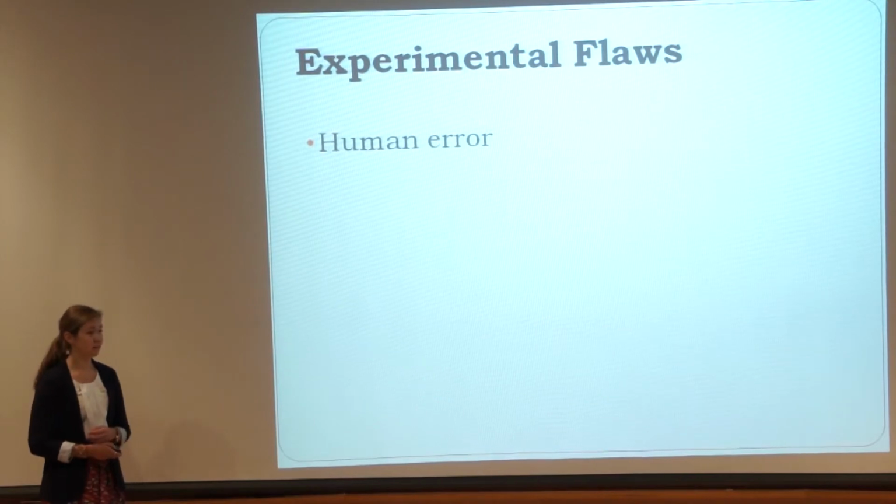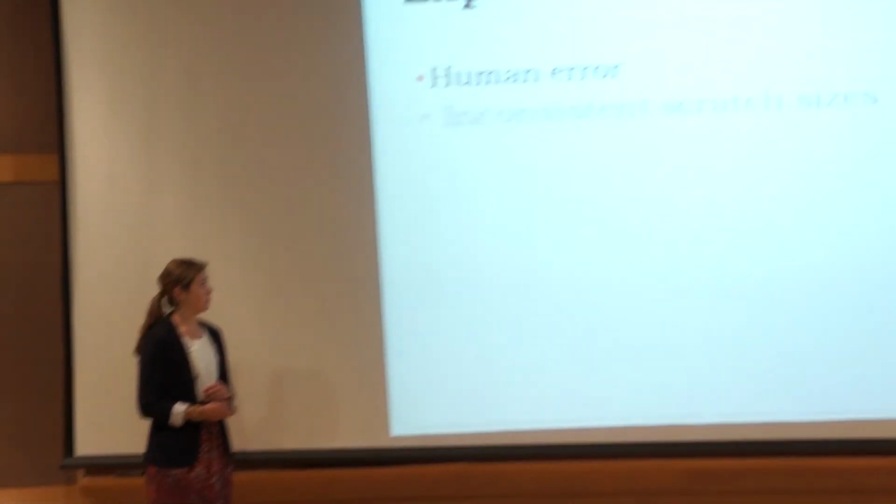Some of the flaws that we ran into were natural human error. We had inconsistent scratch sizes, so some wounds that we had simulated were larger than others to begin. In addition, we only performed 2 experiments, and dealing with living organisms, they will not always perform the same, as each batch of cells is different and it produces different amounts of protein. And also, we only measured across the horizontal axes, as Lindsay explained, so we weren't able to measure any vertical motion of the cells, so that also contributed to the differences between the graphs.